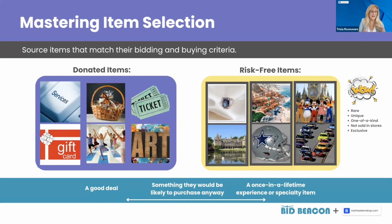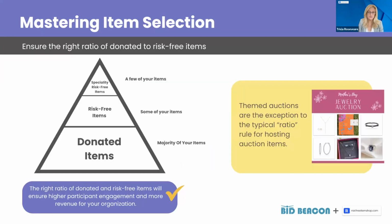So having this mix of items, not only are you hitting these different bidding criteria, but you're adding this really cool factor that you wouldn't have been able to source on your own. One of the questions that we get a lot is, okay, so how do I know how many items to utilize for risk-free? Hopefully you have access to donated items. And if you don't, really being able to mine your database and your local businesses, because you want to have the majority of your items be donated. Again, this is your bread and butter. This is really what you want to build your auction on.